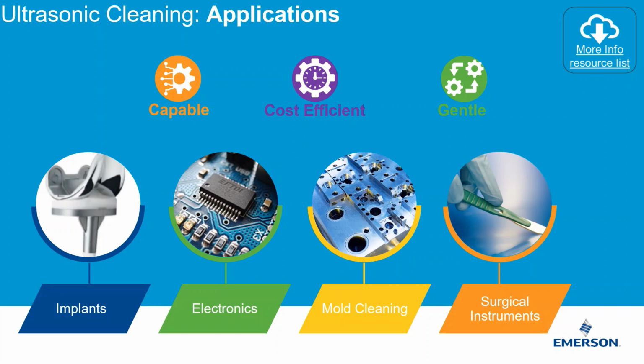Cavitation in combination with heat and detergent breaks the contaminant's surface tension, allowing the contamination to dislodge and be removed. Ultrasonic cleaning systems set the standard for cleaning medical devices during their manufacture. These systems range from small benchtop units to full-scale automated industrial-scale cleaning systems.